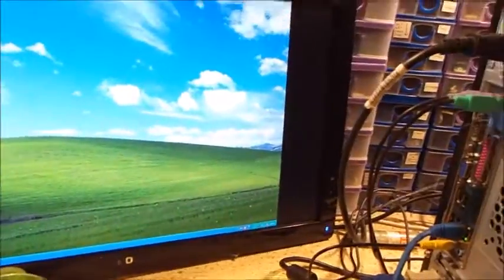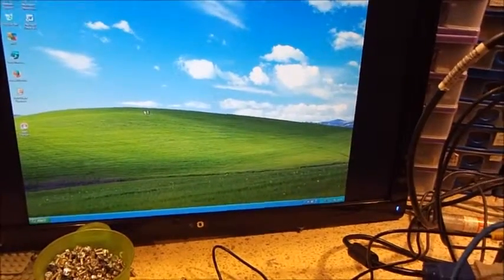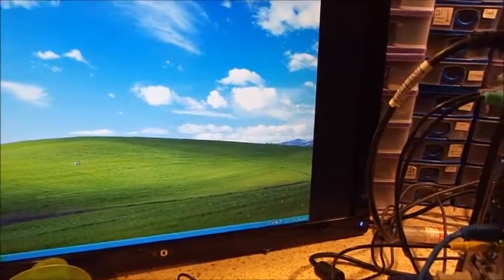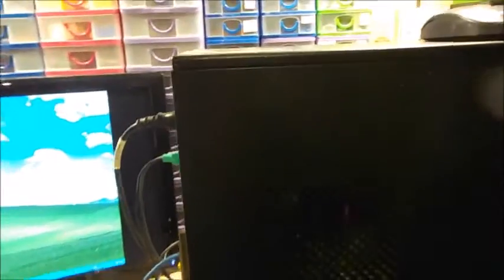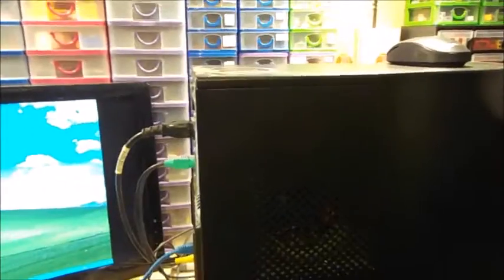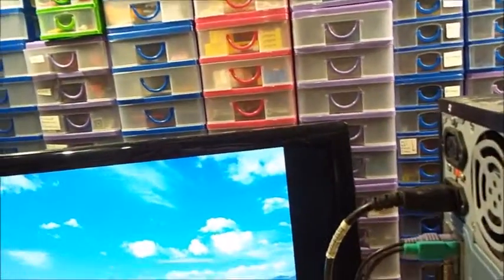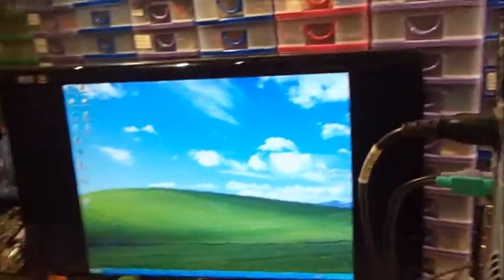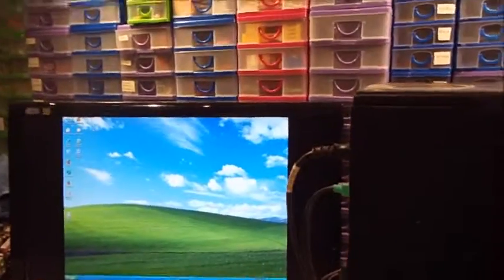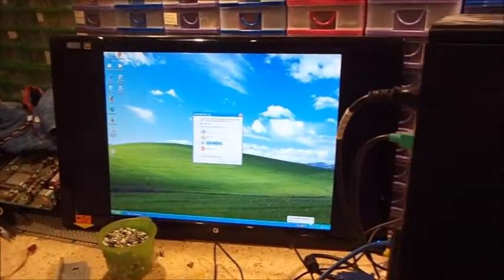Gonna do something, but it's got the 2GB memory stick in this. I'm still gonna buy a 4GB kit for it. Yeah, I think we'd be golden. Right. I've got to sort the graphics out so that it will actually go full screen, not just sit in the middle.